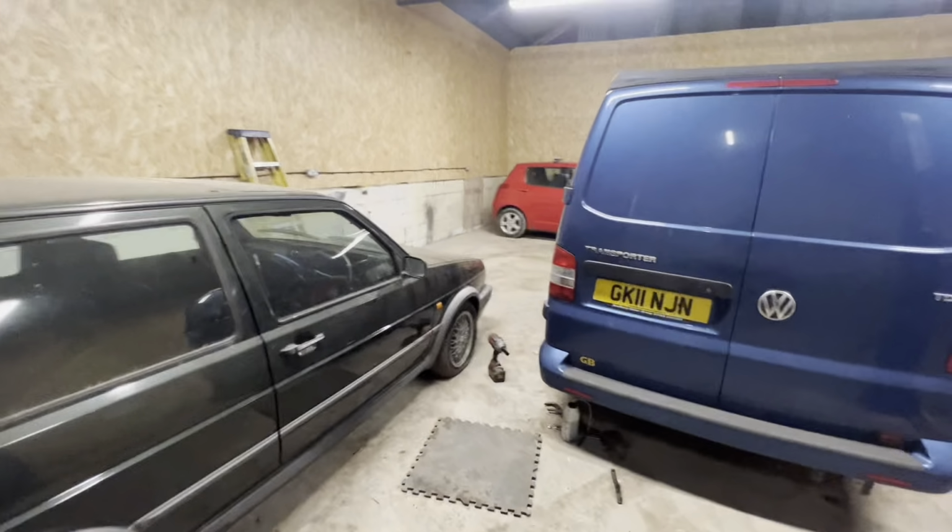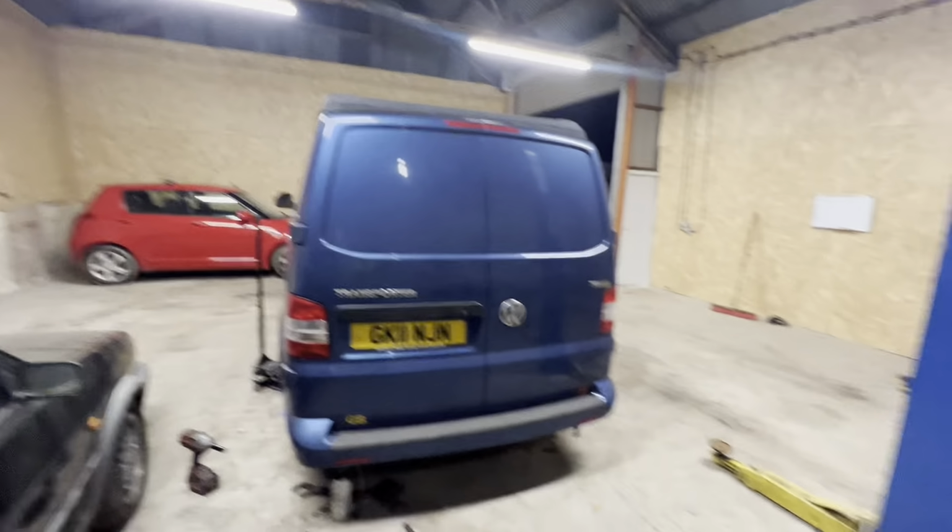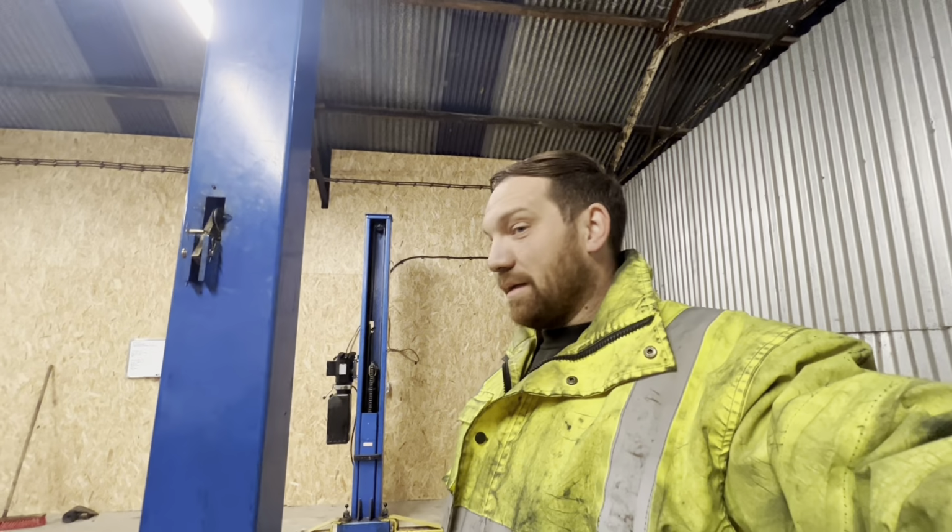So, it's a decent size unit, but I've tried to fit a few more cars in here than what can actually fit in here. I think it's bigger than it is. But yeah, it's good. Good for the winter. Right, see you tomorrow.